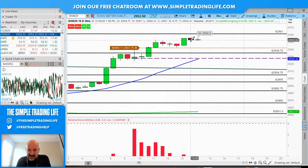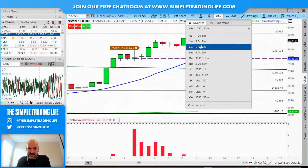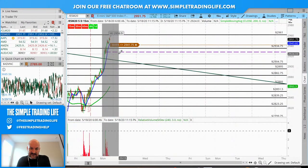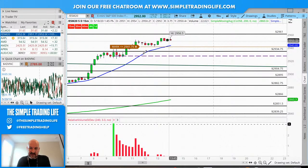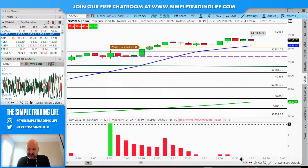So to take out this candle, it would have to go to 29.50, and that would take out this candle, 29.50. So that's what we're looking for this way. In fact, let's go to like a 15-minute, because I hop around, I look at different time frames, see what's going on. Okay, see here on the 15-minute, see what we're doing? We're forming sort of a hammer here. Let me close this in, make it a little bit easier to see.